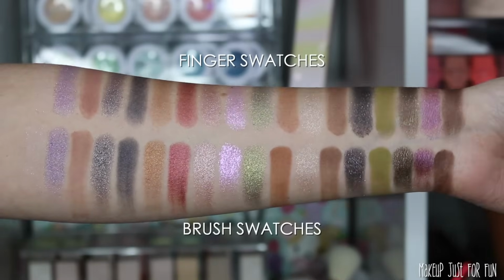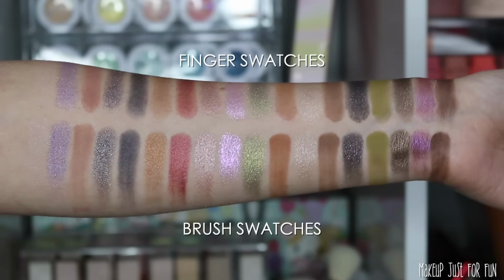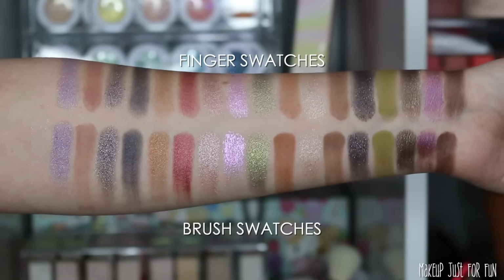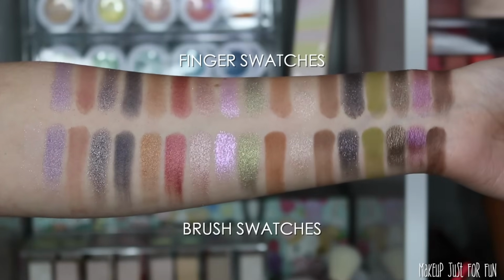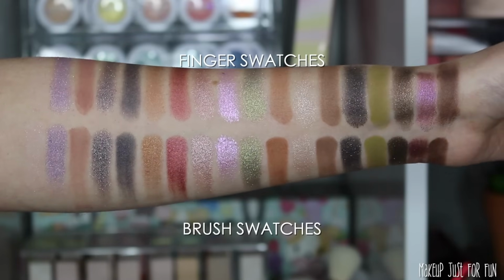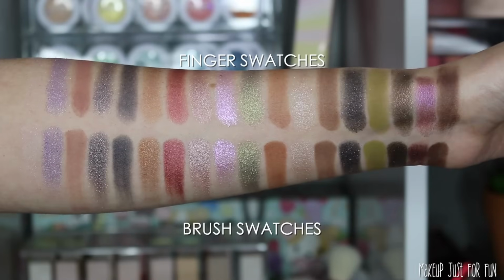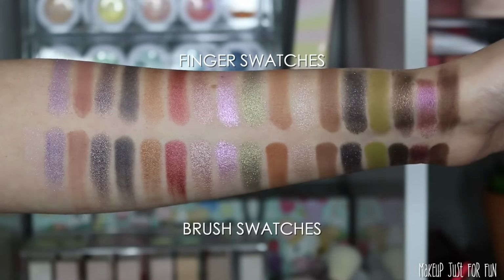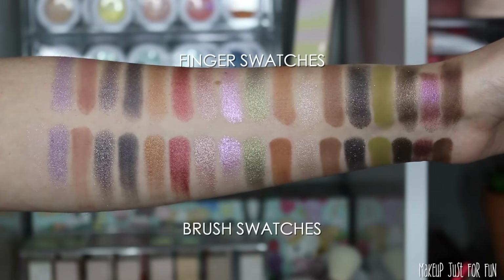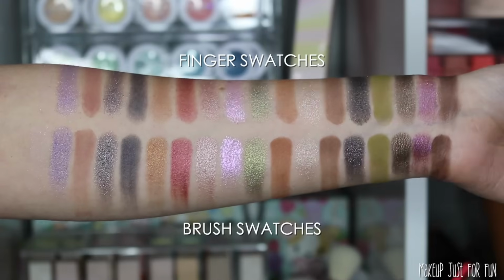Now we're taking a look at the swatches of this Maple Syrup Pancakes palette. Finger swatches on top, each corresponding brush swatch is below. These are done with no primer, no dampened brush, just the shadows applied directly to my skin. And I think, first of all, you can tell these aren't the most intense shadows ever. And when we get a closer look at each individual shadow, I think you'll really be able to tell. But the second half of the palette is definitely better than the first half.